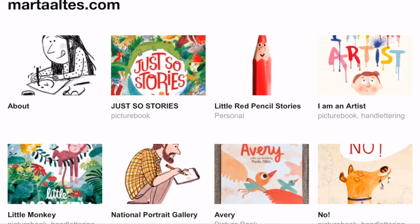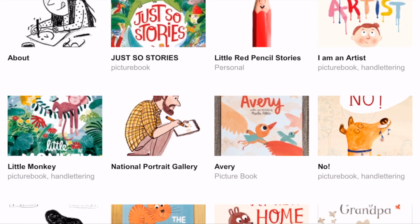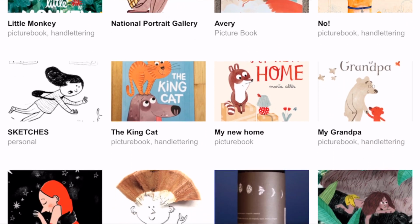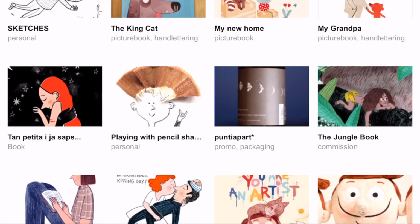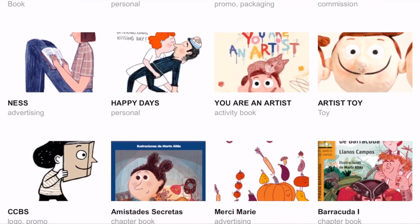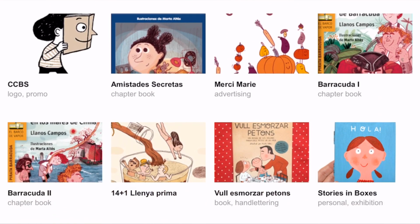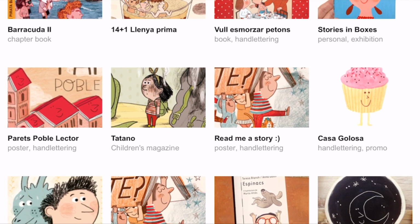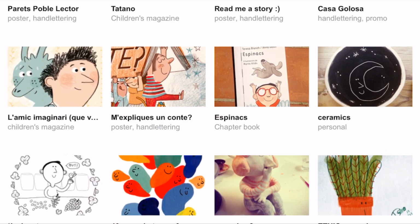Marta Altés, who taught on our course, she's Spanish, and her books get quite a lot of co-editions and stuff. She'll do the title text, for example, for three or four different languages of her books. And it looks really great, but it's like loads more work for her. I think she pretty much does it voluntarily. I don't know.